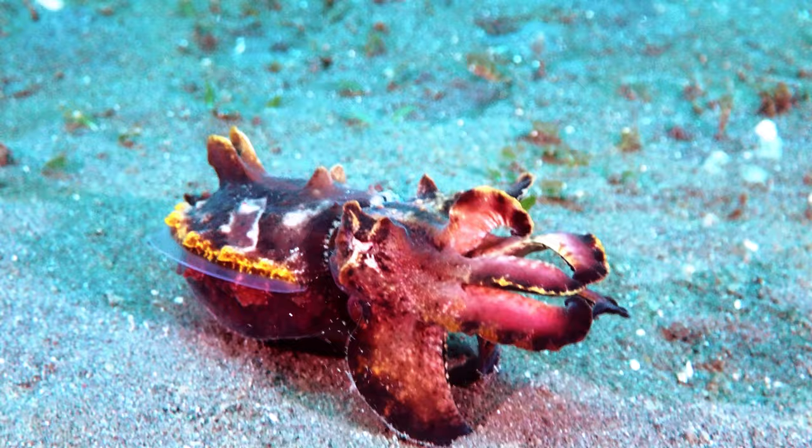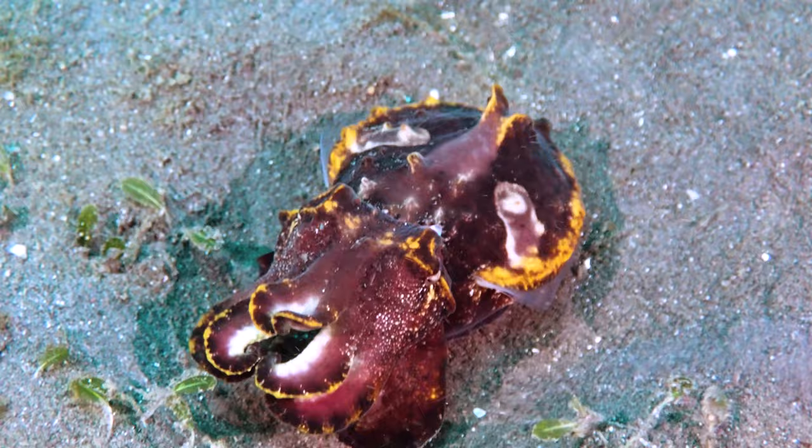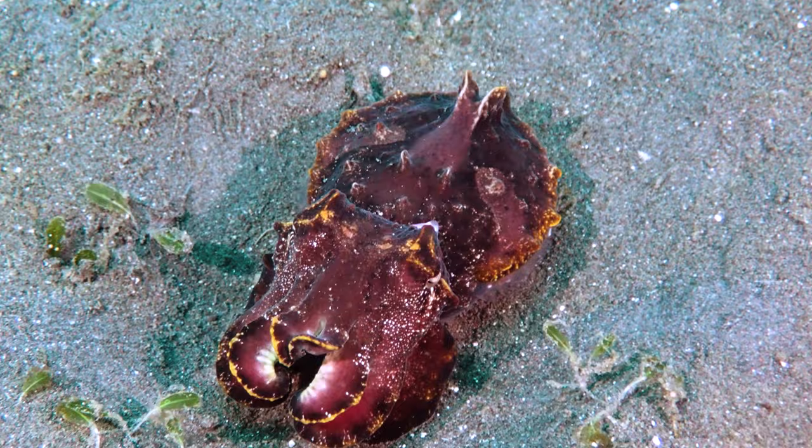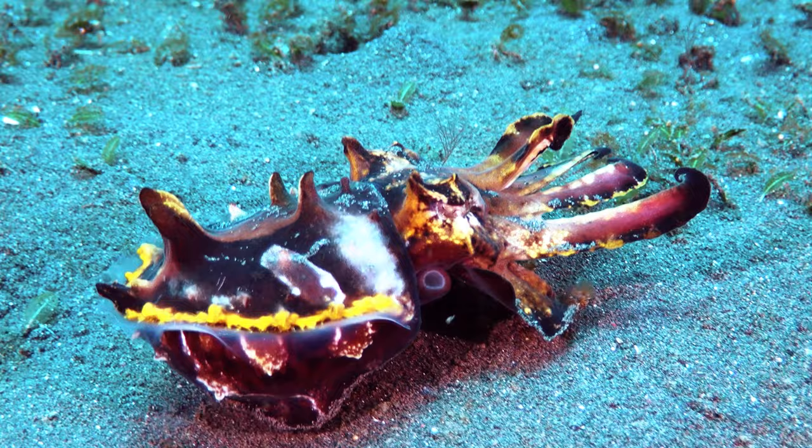There are various reasons for the extreme colour changes, like putting on a mating display or trying to attract prey. But it's more likely that the cuttlefish is indicating its poisonous state to a potential predator, in this case, Jamie and his camera. Although deadly poisonous to predators, they are harmless to divers. That's unless you eat one, of course.